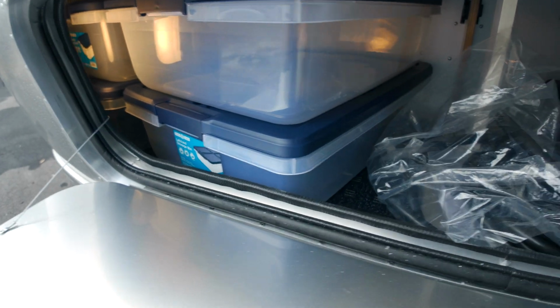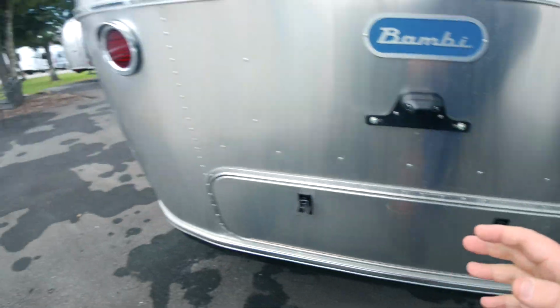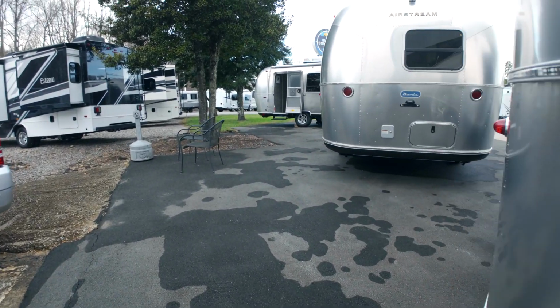These containers do come with it, and then that's your 30 amp cable. All of the Bambi floor plans are going to be 30 amp. There's no 50 amp because they're all one air conditioner.